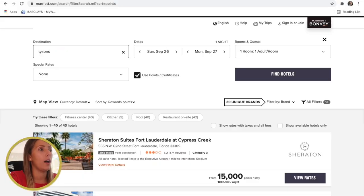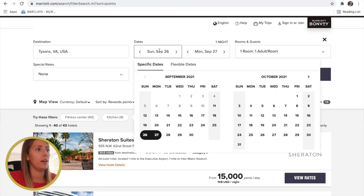So let's go to Tysons, Virginia. Basically, why I went to Virginia was to see my friend who lives out there. We went to school together, and quarantine was still going. I haven't slept out of the house in a very long time. It was June 2020, so it was really needed to get a trip to Virginia and see my friend that I haven't seen in so many months.